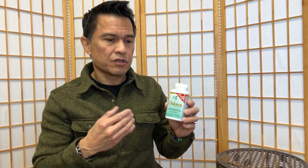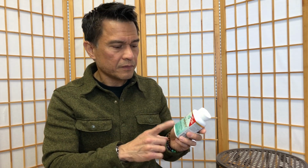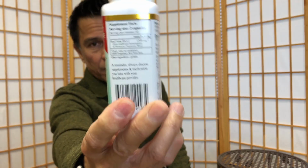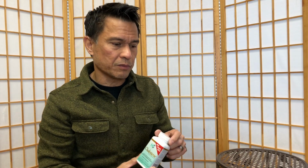Well, you don't want any amounts of citrinin, but citrinin was thought to be the reason the pet food dog owners had kidney disease in their pets about 7 years ago. But they cleaned that up. Anyway, you have to be careful of that. So this happens to say it's citrinin-free and gluten-free. Pretty good stuff. And if you look at the dosing, 2 capsules of this is equal to 1,200 milligrams.